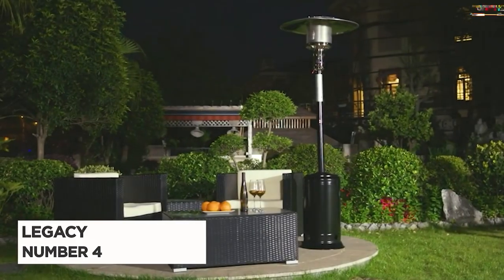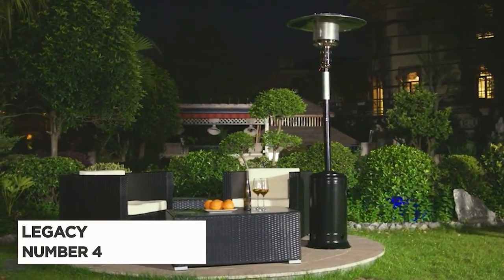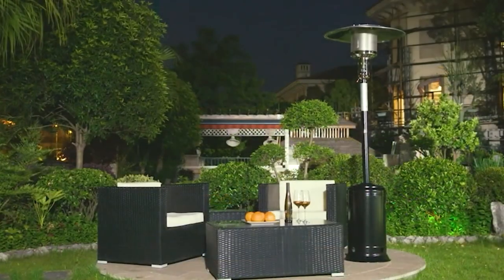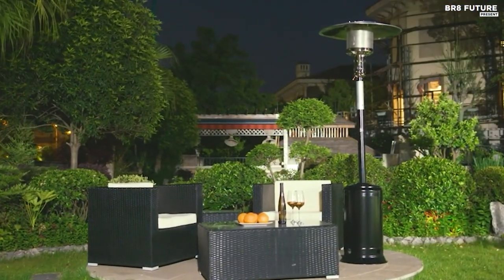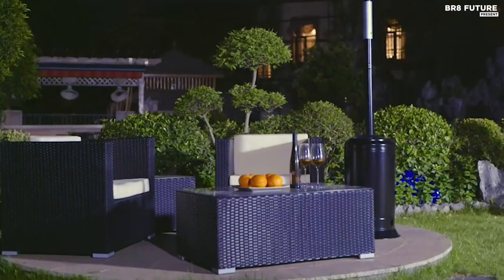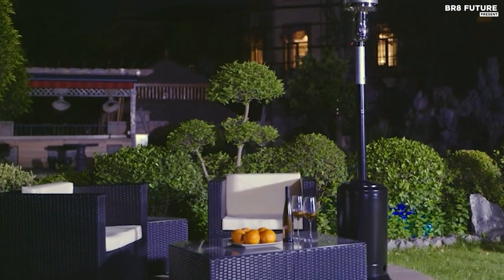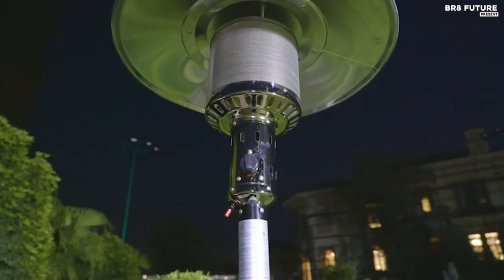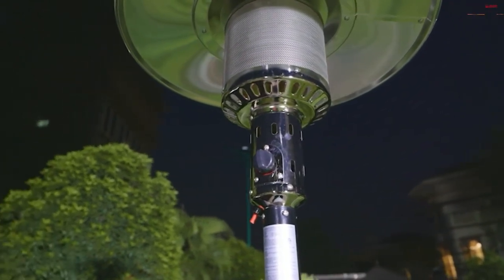Check out the Legacy Heating Patio Heater, ranking at an impressive number 4 on our list. This sleek stainless steel patio heater is designed to elevate your outdoor space with both style and warmth. With an overall size of 30 by 88 inches, this patio heater boasts a heat output of 47,000 BTUs, making it perfect for chilly evenings or cool weather gatherings.